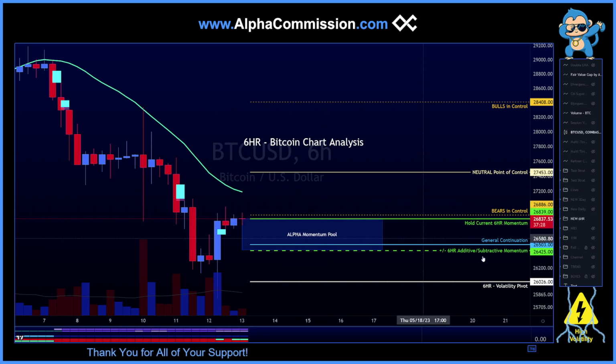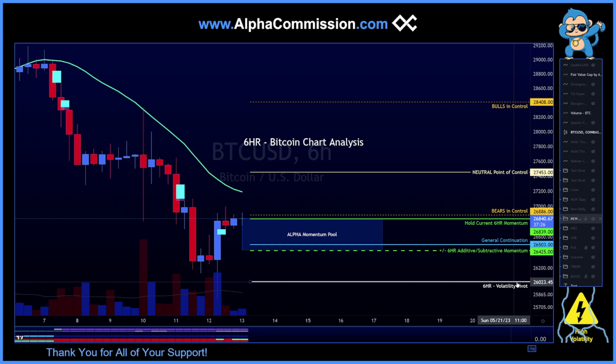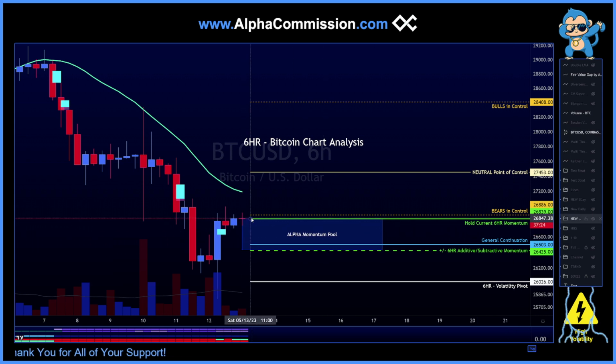Now, the things that are in our favor, of course, we are above the volatility pivot. We are at the top of the momentum pool, and so this is the bull's best chance to try to pop up here. And it looks like that 1 hour is trying to really take the lead.